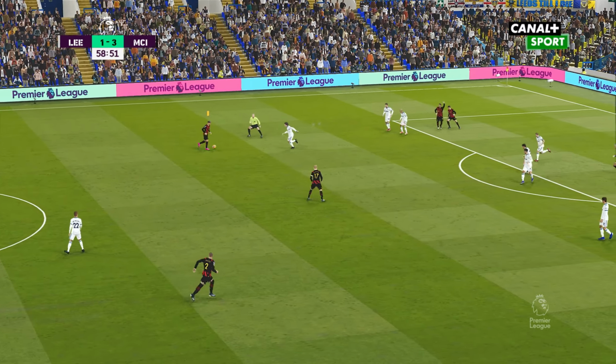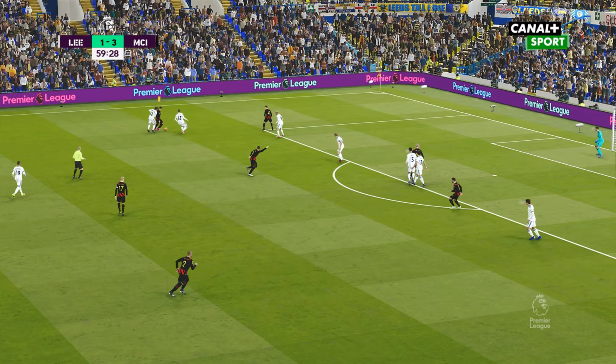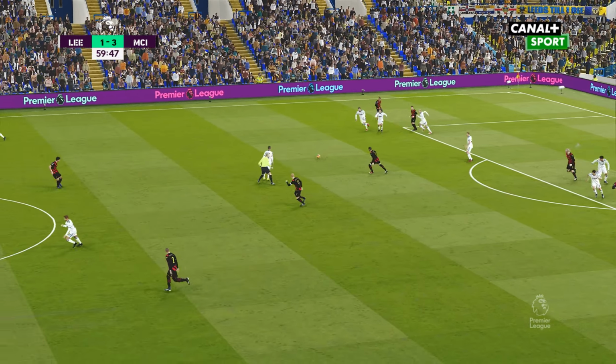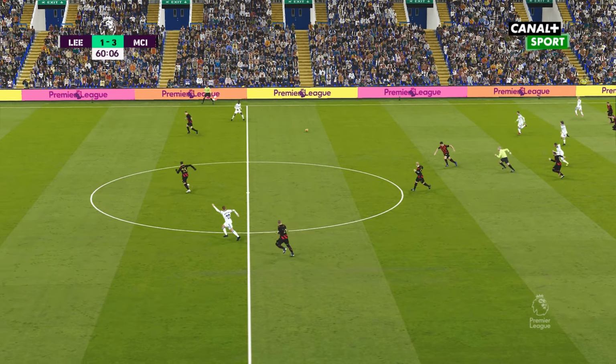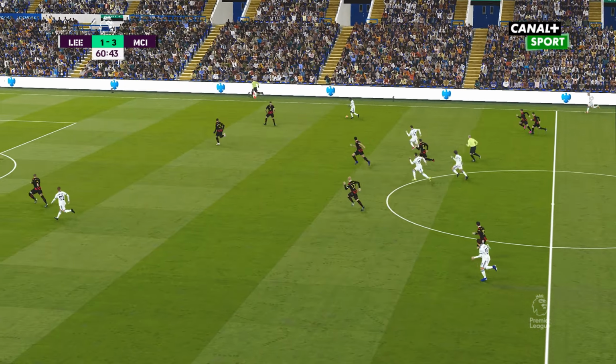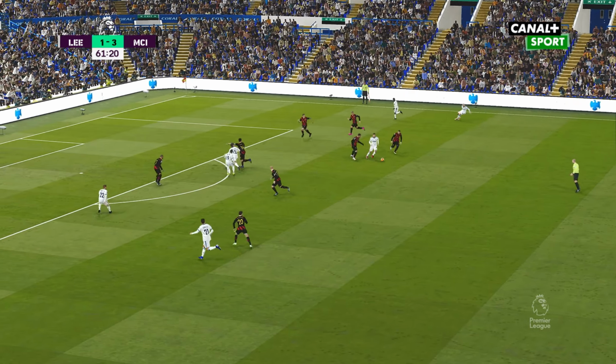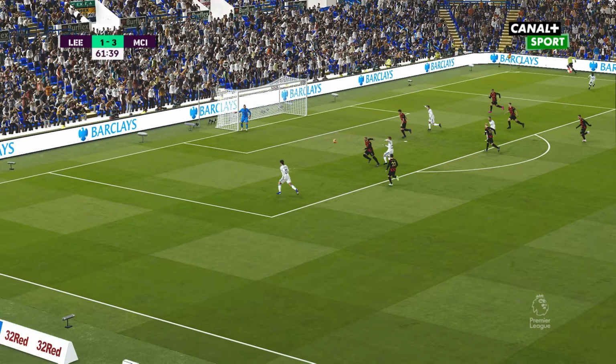Tries to get it clear. He's making good use of his strength there. Just refuses to be out-muscled. Rodrigo gets it out to the wing. Could move up a gear here. He gets past his man. Tries to dink it in.